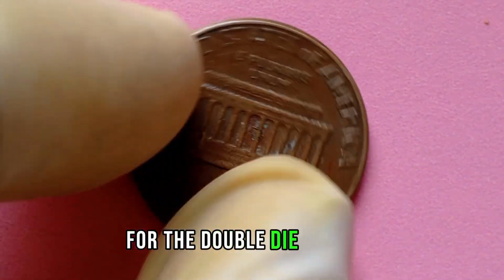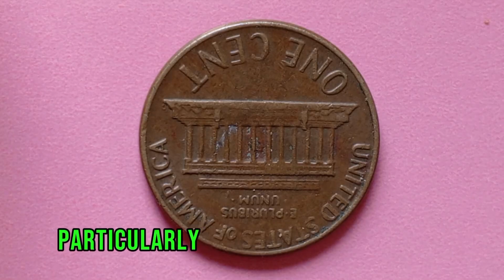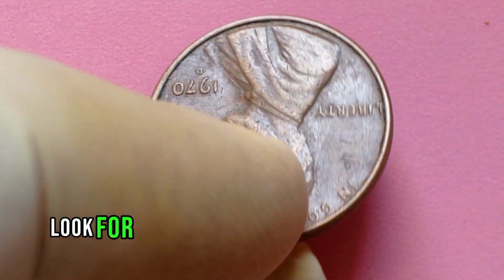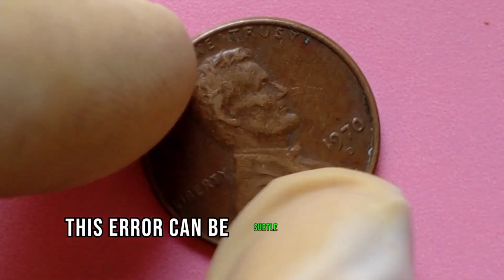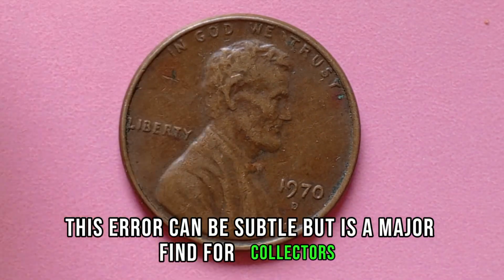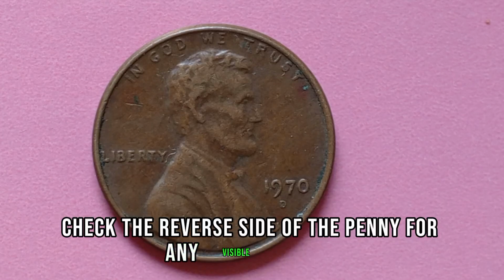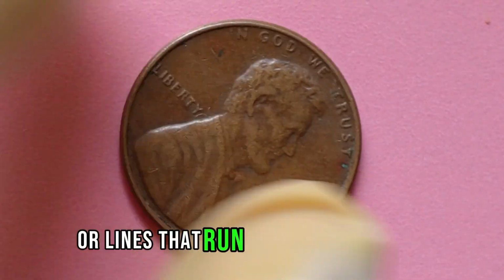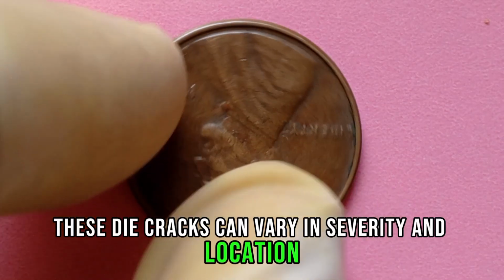For the double die obverse, inspect the obverse side of the penny, particularly the date and inscriptions. Look for any doubling or shadowing of the design elements. This error can be subtle but is a major find for collectors. For the die crack, check the reverse side of the penny for any visible cracks or lines that run through the design. These die cracks can vary in severity and location.